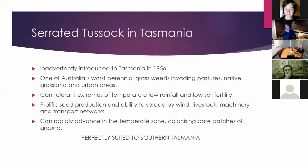So look, I'm a bit out of touch in terms of what it's like on the Big Island, other than I understand in Victoria and parts of Western Victoria it is pretty bad, and in New South Wales. In Tasmania, it was introduced back in the 50s accidentally, more than likely on hay or stock or machinery, any of those possible things. It's a pretty terrible perennial grass. One of the key things about it is that it has quite a low nutritional value. So your stock could eat it, but they don't necessarily get very good nutritional value from it, so you will definitely lose massive condition.